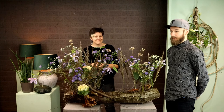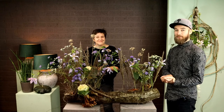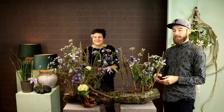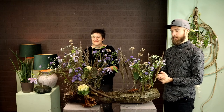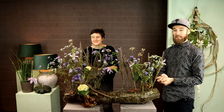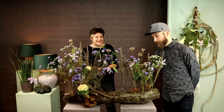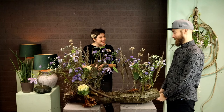Yes, nice. So her grandmother, who lives in Belarus, very close to the forest, has all these types of flowers there. She is 93, and it really reminds her of her. So it's a nice emotional piece for her. Wow. Thank you very much. Thank you very much too.